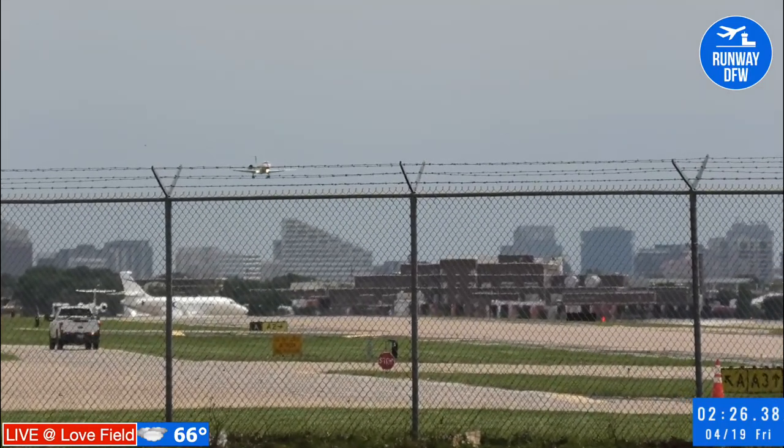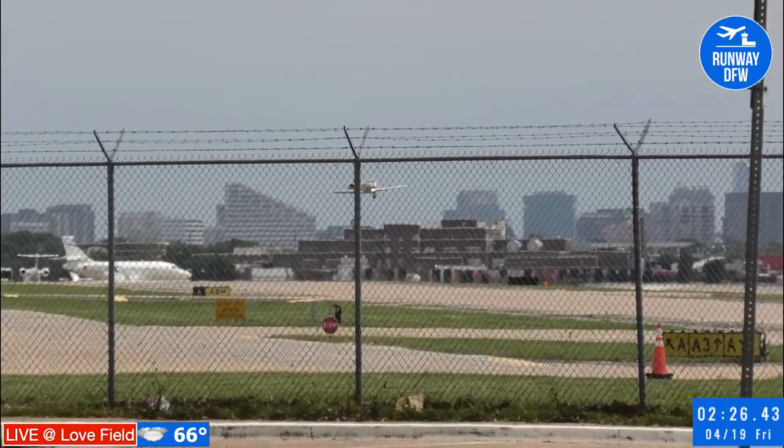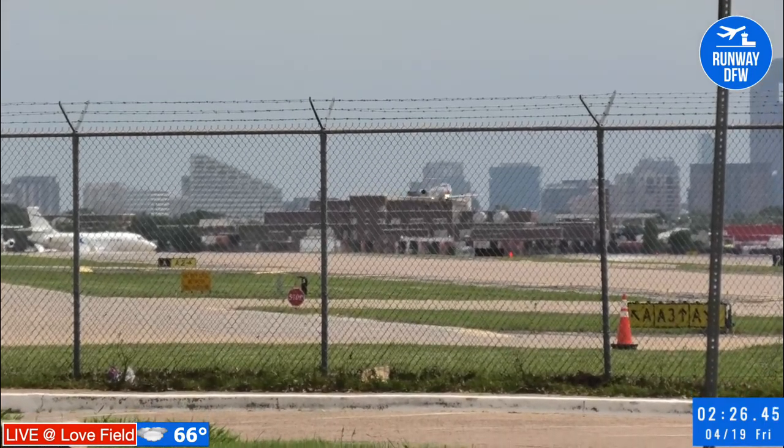There it is. Despite the fact that I said it was cloudy, it's very glary today.